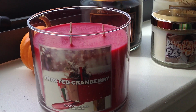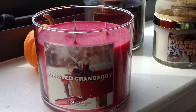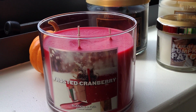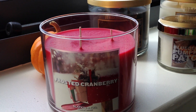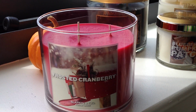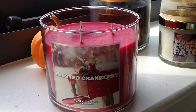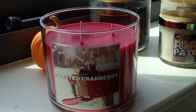It's a true cranberry scent. The thing I love about it is that there's no spice to it. So often with cranberry, you get a cranberry cider, cranberry and clove, cranberry and cinnamon and nutmeg, and cranberry is in many holiday candles as a fruity or juicy note, or to bring in that sort of heavier feel of sweet. But in this one, it's really just the cranberry.